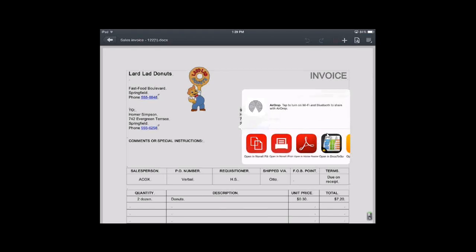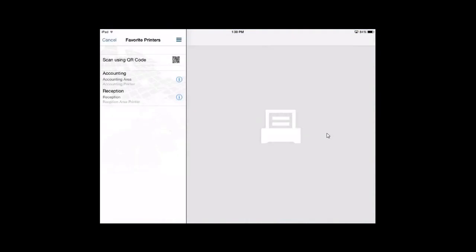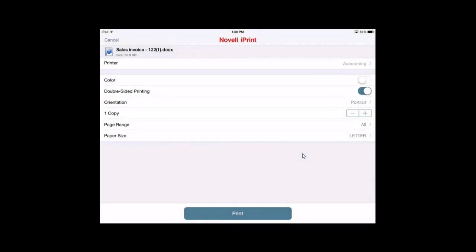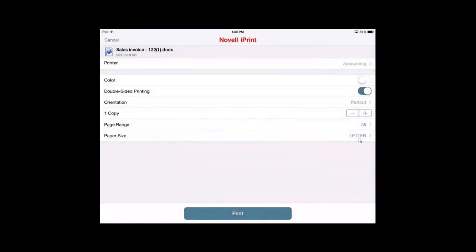So I can open this into iPrint, and what that does is take the current document, pass the contents of that document to iPrint, and then here I have a list of printers. These are my favorite printers, but I can also go in and see all the printers. So if the scenario calls for me to print that out to the accounting printer, now you can see that there's a lot more options available to me. I can choose whether I want double-sided, color, portrait or landscape, the number of copies, the page range, the paper size, and so on. And when I say print, that goes off and prints out onto the particular printer.